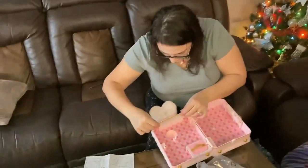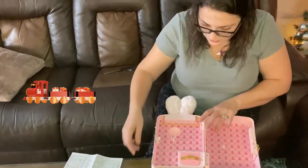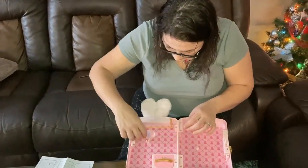But where's the dress? Just 1 second. And it goes right there. So you can hang your hangers. Yes. This is where you hang your little hangers. See, Hanka?